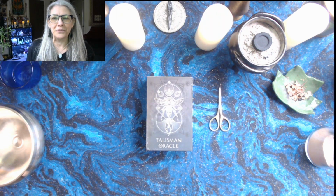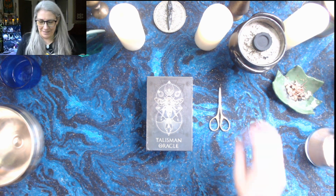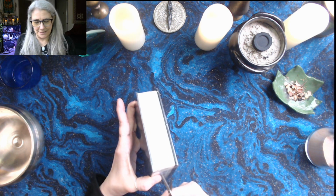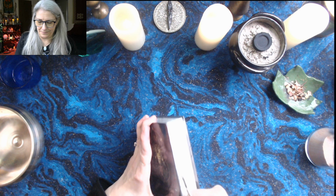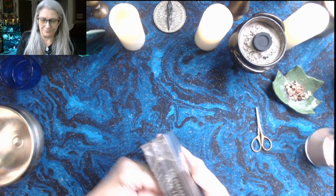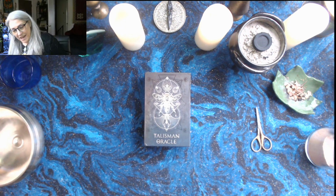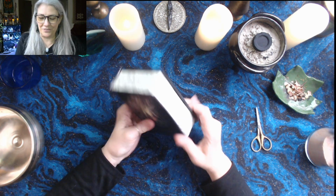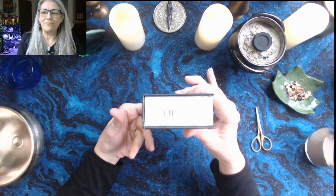I rushed home from the store when I got the delivery notice for this. So exciting. This is the Talisman Oracle. Let's get her ripped open here. My little golden sizzles. This is a US Games deck, and I got very happy when I saw the style of box. It's one of these very cool, lid lifty without the flap. I really like it.